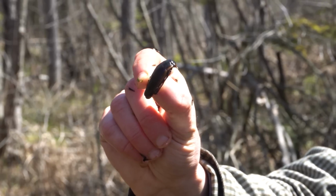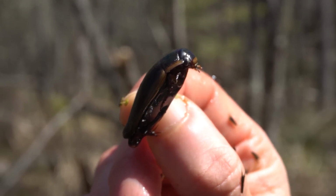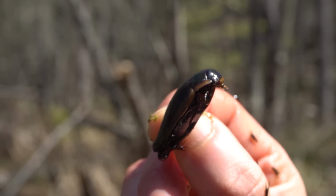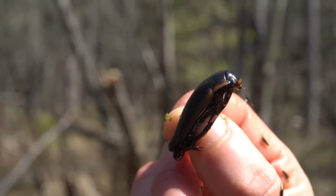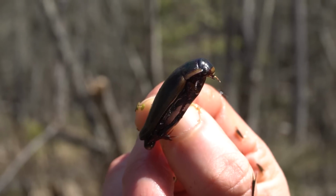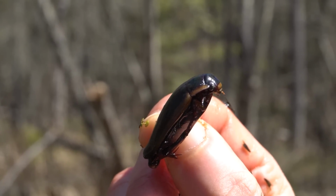They have a long narrow beak that they use to pierce them, and they can. So sometimes when we get these in our traps, they'll actually consume the amphibians and the small fish they get trapped in there. They're pretty voracious predators. We don't give insects enough credit for being stealthy and effective predators, but they really are. They're some of the top predators in these pond ecosystems.